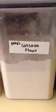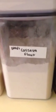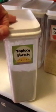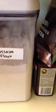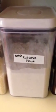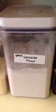And so I have some Otto's cassava flour. If you've not used this before or heard of it, it's from the root also known as yucca. It's the same root that tapioca comes from. So tapioca is sort of like the white flour equivalent of cassava flour. It's just a refined starch. And cassava is the whole ground root, so it has a little more fiber and nutrition to it. Still very high in carbs, but I've only experimented with it a few times, but it's supposed to be a really great replacement, like 1-for-1 for wheat flour. So something to look into.